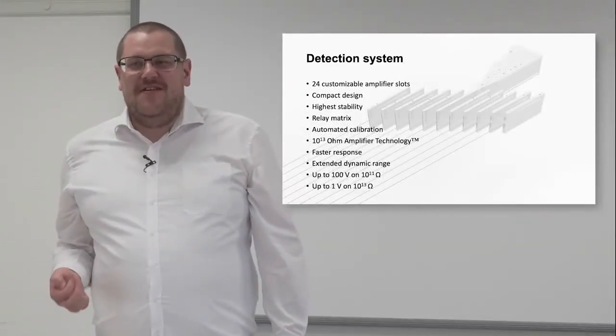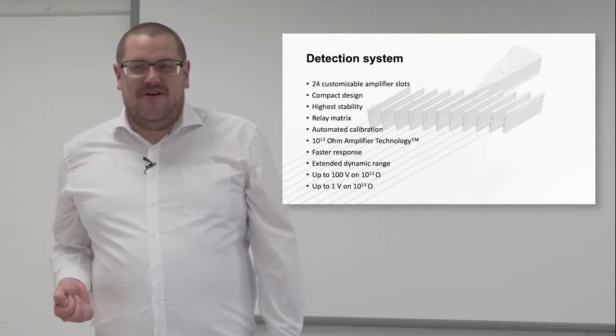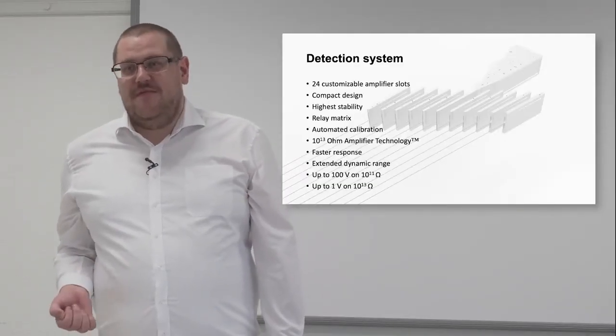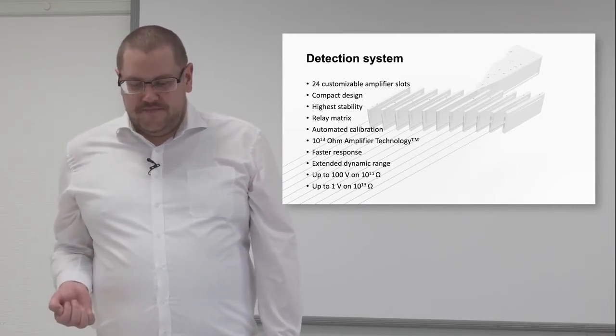To connect to our 11 Faraday cup mobile detector array, we have up to 24 customizable amplifier slots within the NEOMA Multicollector ICP-MS. Using the patented relay matrix, any one of the 24 customizable amplifier slots can be assigned to any one of the 11 Faraday cups, giving options for up to millions of permutations. For example, we can have a full bank of 10 to the 11 ohm amplifiers, one for each of our Faraday cup detectors, and we can also have a full bank of 10 to the 13 ohm amplifiers, again one for each of our Faraday cup detectors.